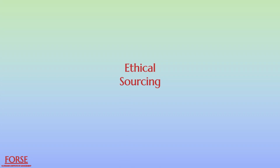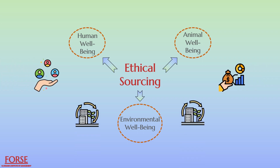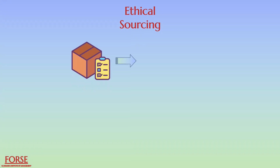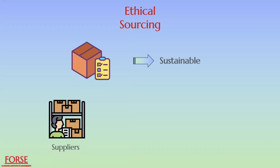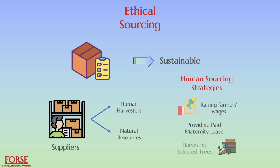Ethical sourcing. It involves focusing on human, animal, and environmental well-being. Sustainability is based on social and economic health, as well as environmentalism. For an item to be genuinely sustainable, suppliers must acquire it with regard to human harvesters and natural resources. Humane sourcing strategies can vary from raising farmers' wages, to providing paid maternity leave, to harvesting selected trees.